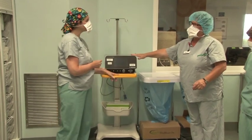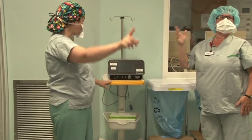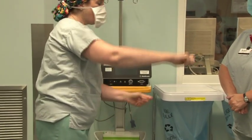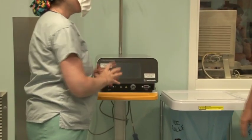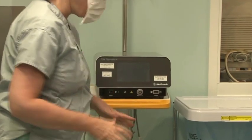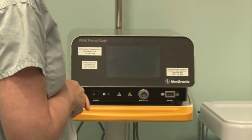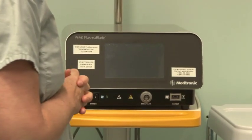Now, would there still be a grounding pad? It's the exact same grounding pad that we still put on, and instead of plugging into a regular cautery, we'll wheel this over and then plug into this. Perfect. With all cautery, yes, the patient has to be grounded, and that pad goes in the exact same spot, just on the other aspect of the body. So that's what that equipment is for.